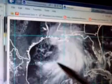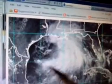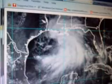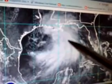And of course, it's actually sitting over the warmest portion of the Gulf of Mexico. It's not quite as warm on the eastern side, and therefore you've got all the ingredients for tremendous amounts of water, tremendous amounts of convection, fueling these thunderstorms as well.